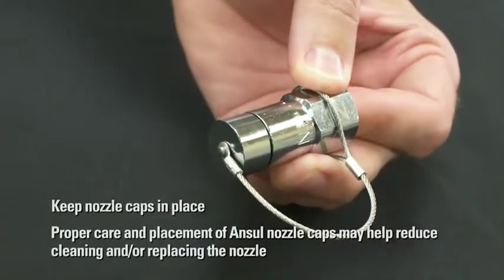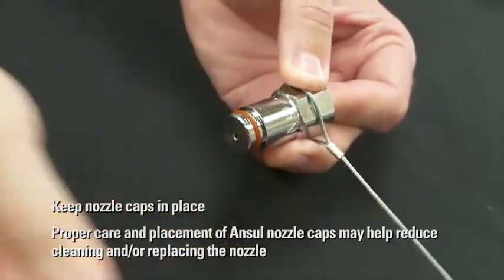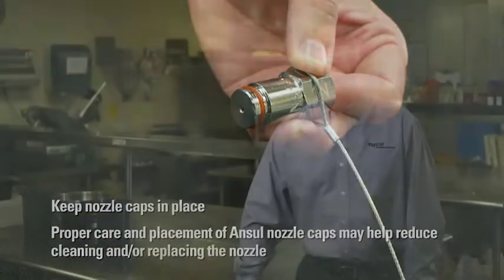Subsequent to cleaning, nozzle caps, stainless steel or rubber, should always be in place in the morning and maintained throughout the shifts by the restaurant cooks. This will minimize grease impaction and the number of nozzles that need to be replaced.